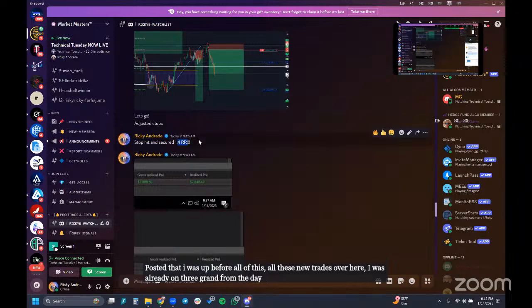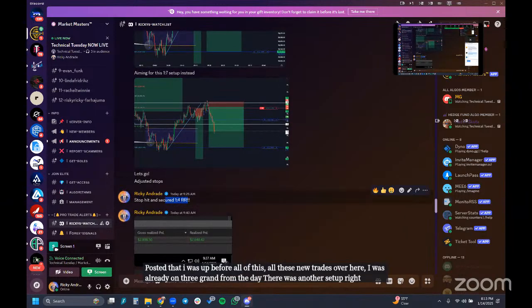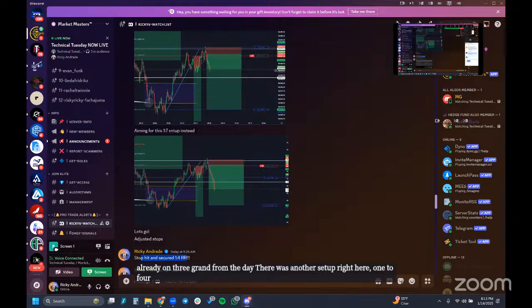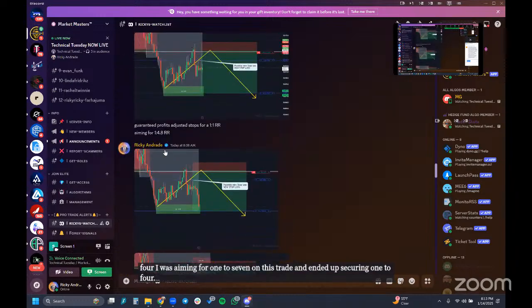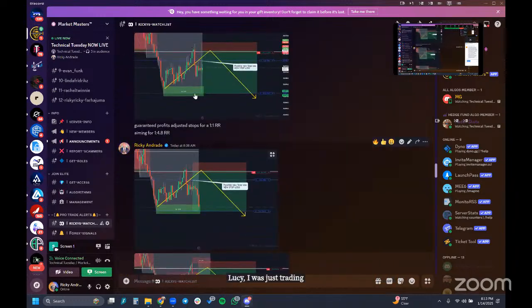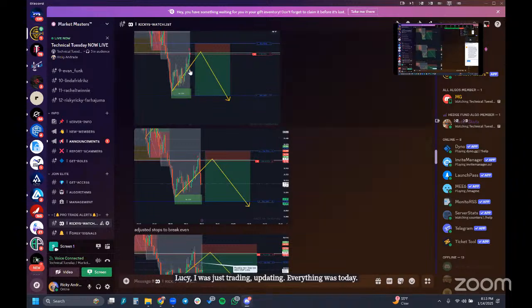There was another setup right here, 1 to 4. I was aiming for 1 to 7 on this trade and ended up securing 1 to 4. You see, I was just trading, updating. Everything was today. You can see everything was happening today. I actually predicted this right here. It was going to hit. Here's a screenshot. Look what happened.